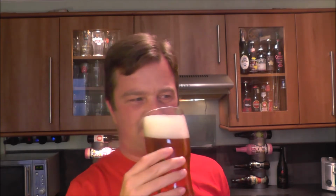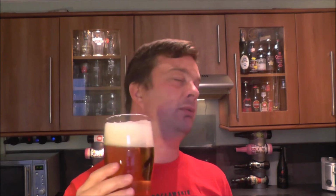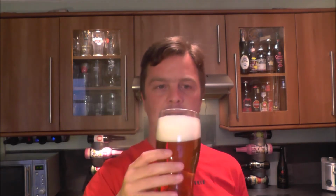This beer's farty. No, it's a bit farty. Musty, farty. A little bit of lemon. A little bit spicy. Let's dive in. It tastes much better than it smells. Much better. What a relief.